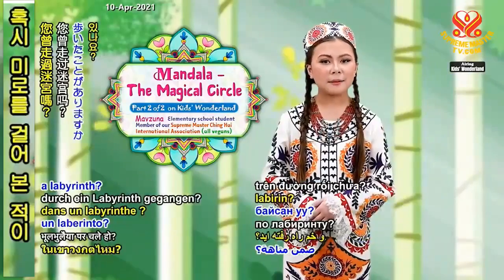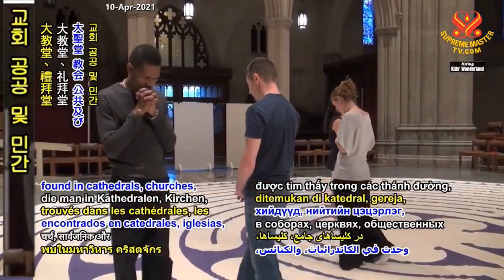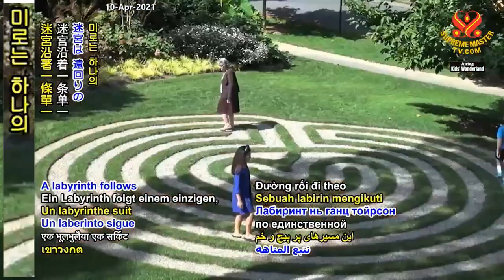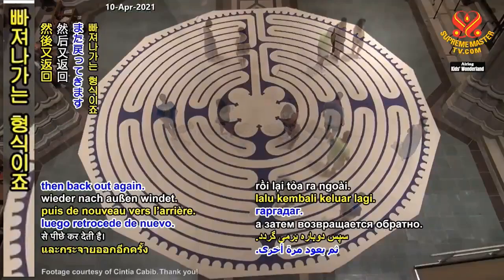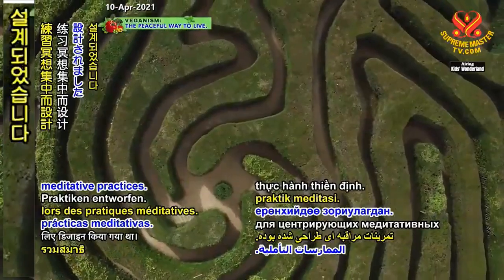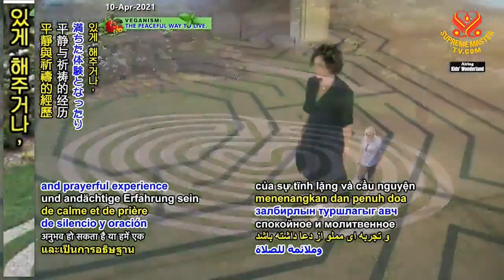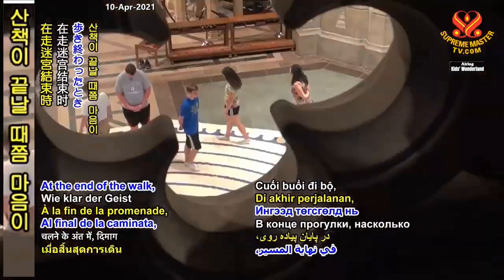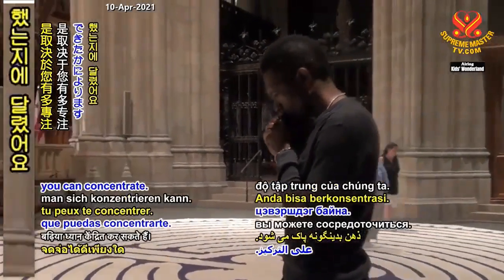Have you ever walked a labyrinth? These are ancient patterns found in the cathedrals, churches, public and private gardens all over the world. A labyrinth follows a single circuitous path that winds to the center then back out again. It was originally designed mainly for centering meditative practices. When one walks a labyrinth, it can be a quiet and prayerful experience, or help us to focus on a question in mind. At the end of the walk, how clear the mind becomes depends on how well you can concentrate.